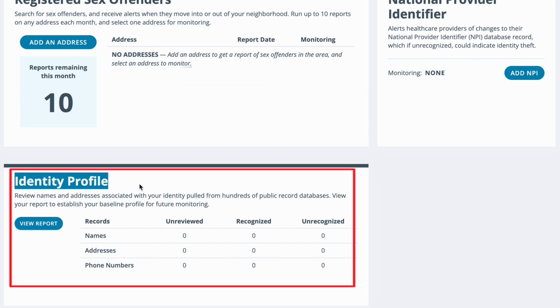Another thing to review is your identity profile. You can see that report, and those are things that make up your identity, like where you live, what your name is, and where those are showing up in different databases.